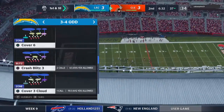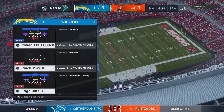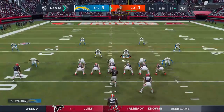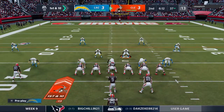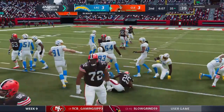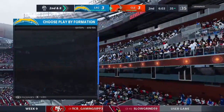2nd and 2 is prime time for a little bit of a gamble, isn't it? Open up the playbook, go play action, toss that bad boy deep. But in this situation, go ahead and give it to your back. Let him pick up a first down, keep the sticks moving. Line of scrimmage, the 37 on 1st and 10. They'll run with Mack, fighting his way down to about the 35-yard line. Trent Murphy, the one to bring him down.